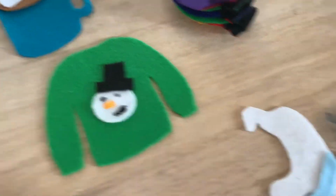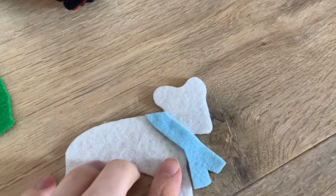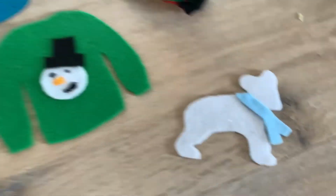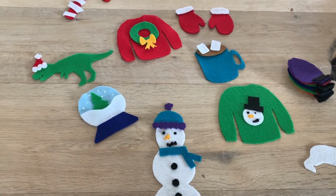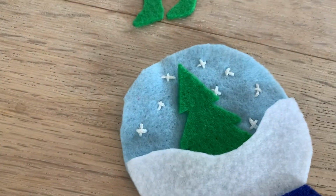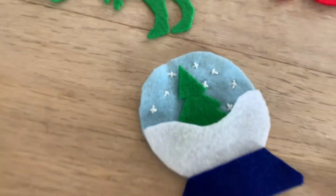I did the first ugly sweater here, and I glued the little scarves, the guys here. So yep, I'm just going to go ahead and glue all these together, get them finished up, and then I'll show you. I'm very excited. I also embroidered just a little X for some snow on the back of the snow globe one.